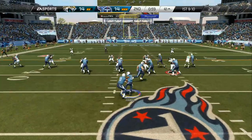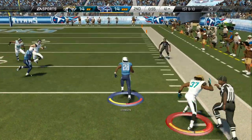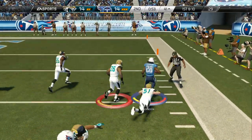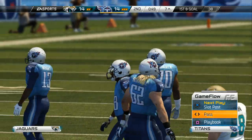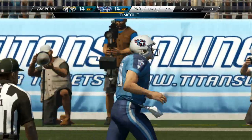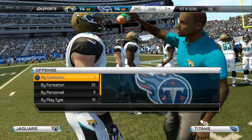First down following the long play. Takes it on the counter. Taking off. Turning on the afterburners, Chris Johnson. Well, when you try to tackle this guy, his legs are the size of a refrigerator, so hard to wrap him up. That's why he picked up the big game.